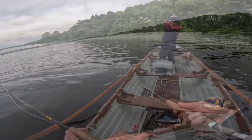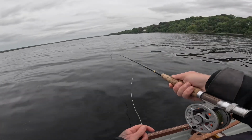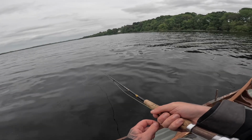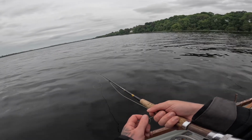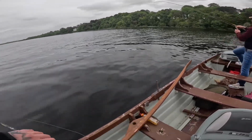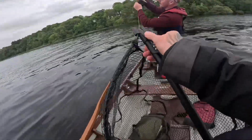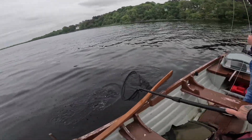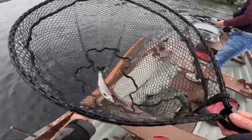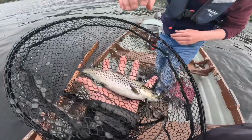Yes! He got him, after missing a good few. Fish on. Get the net. Ciaran, after missing the last one, I'll get this guy. Don't think he's any record. Yes. Lovely Lough Derg brown trout. Nice small guy. Beautiful little fish. Are we getting back? Yep.